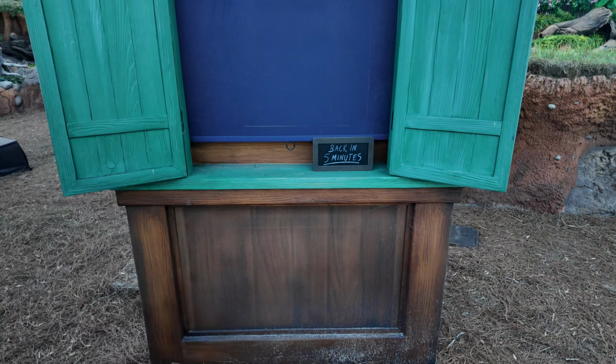So here's a look at this straightaway going back into the building. They do have a sign that says, "Welcome to all that who come to this happy place." Obviously a classic wall quote there.